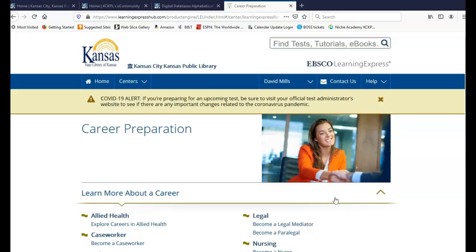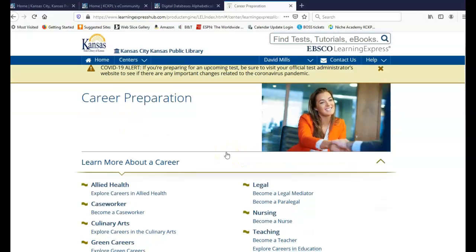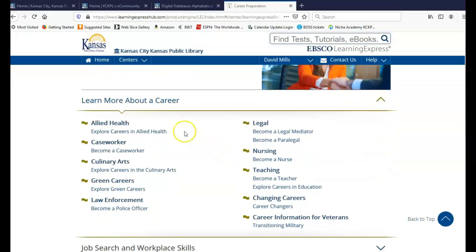Okay, let's go ahead and learn a little bit about the Career Preparation Center here. And we're going to go section by section here. And so the first section we're going to learn about is the Learn More About a Career section, which is right here. And upon closer look, we see various skills that we can take a look at: allied health, caseworker, culinary arts, green careers, law enforcement, legal, nursing, teaching. And we'll take a closer look at those career fields in just a moment.